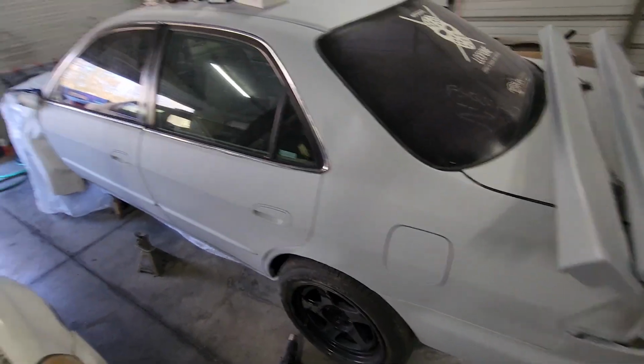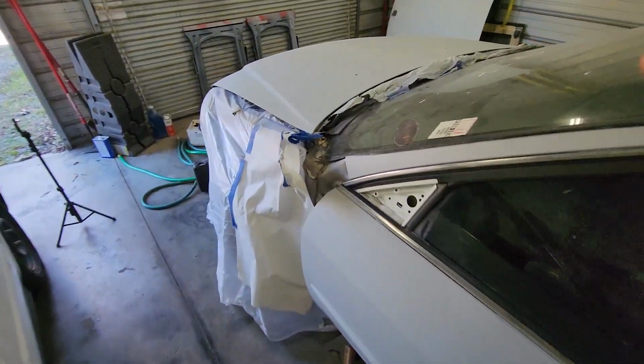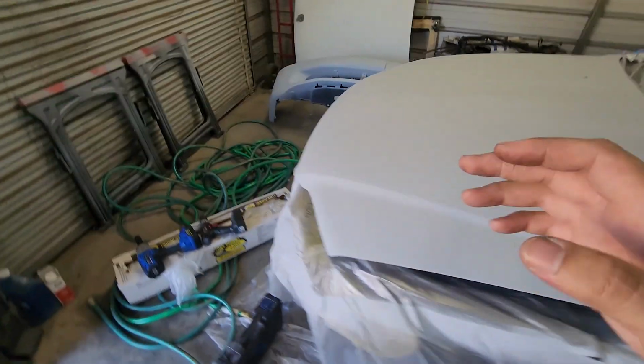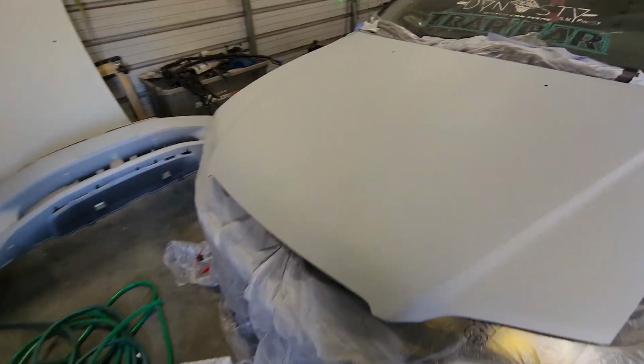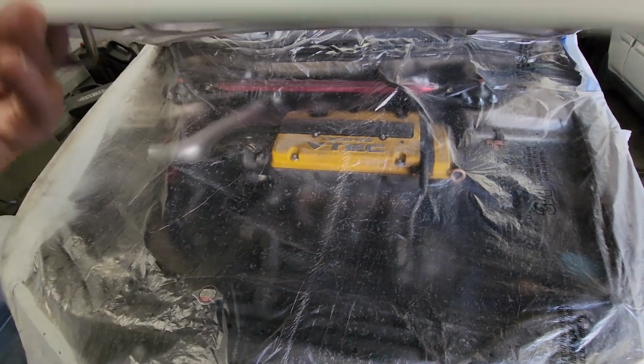Aside from this one, now this is Trap. Trap has been on the channel forever. This is my OG car. It is a '98 Accord with an H23A swap, for those that don't know. And this car has been literally everywhere. Florida, we've been to Maryland so many times, it makes no sense.